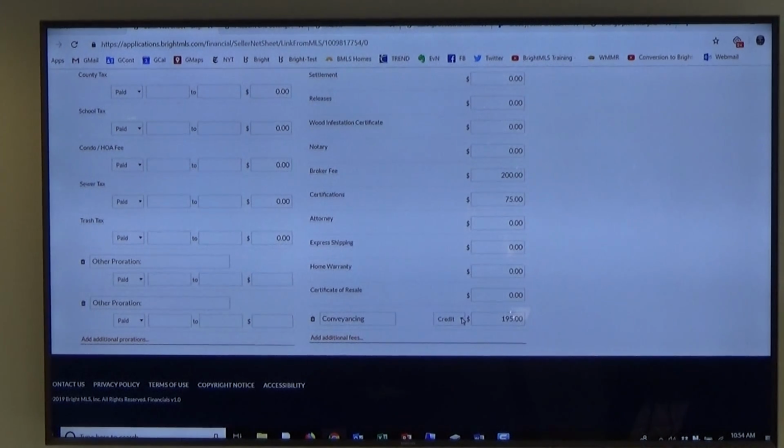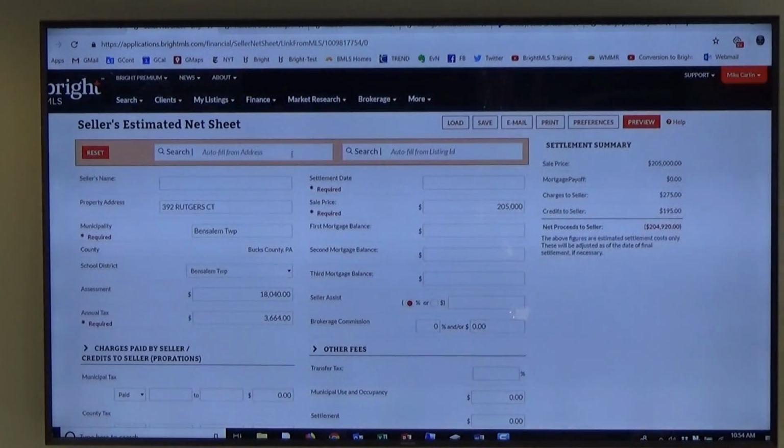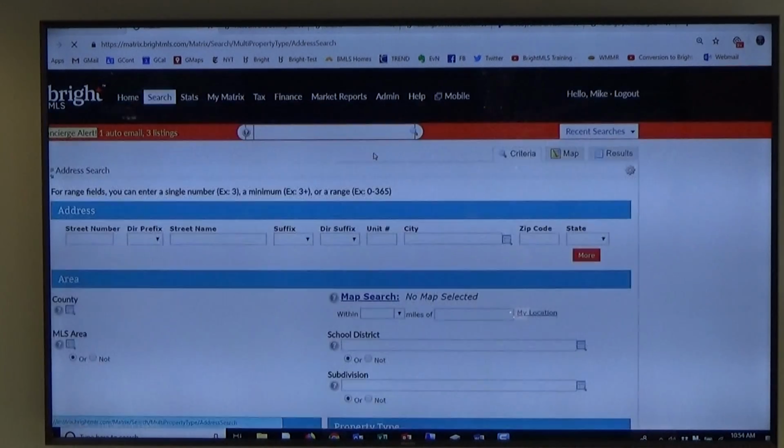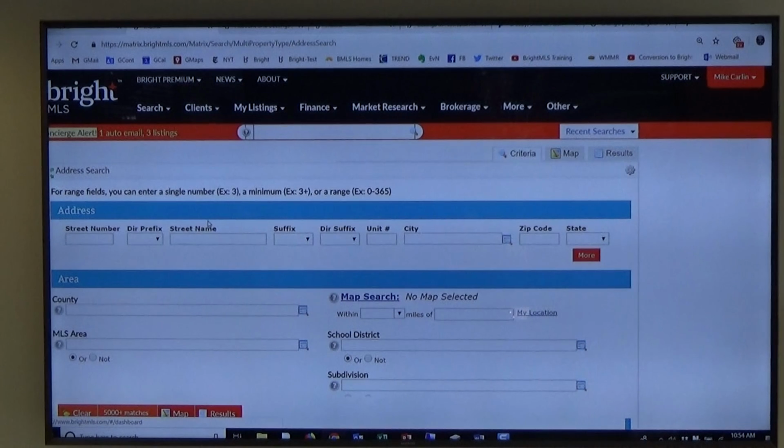The extended piece of this, it's 194 Franklin is the name of the street, with a Y, Franklin with a Y. Let me look into it real quick. Let's do a quick address search here. What comes up? 350% transfer tax. Oh, jeez.